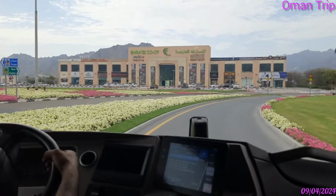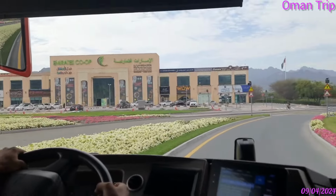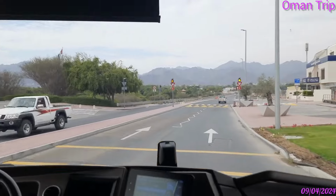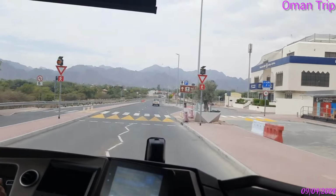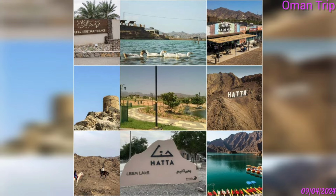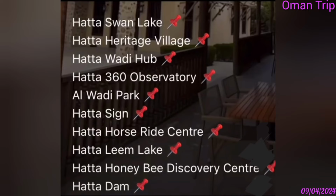Hatta is a beautiful hill station where we can do so many activities like Hatta Swan Lake, Hatta Heritage Village, Hatta Wadi Hub, Hatta 360 Orbitry, Al Wadi Park, Hatta Sign, Hatta Horse Ride Center, Hatta Lane Lake, Hatta Honeybee Discovery Center, and Hatta Dam.